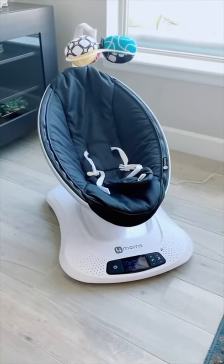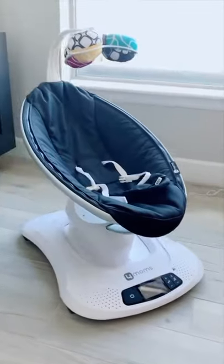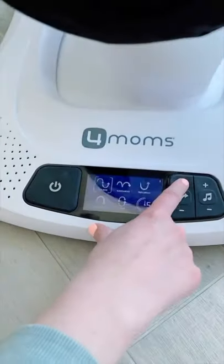This 4Moms Mamaroo Rocker is so awesome. There's so many different settings to it. You can adjust the speed, the motion.